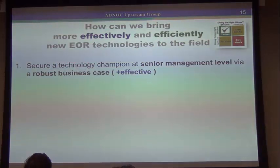This is my last slide. That summarizes it in three bullet points. How can we be more effective and efficient in deploying EOR technologies to the field? One, that is key, and I think it's valid even beyond ADNOC.